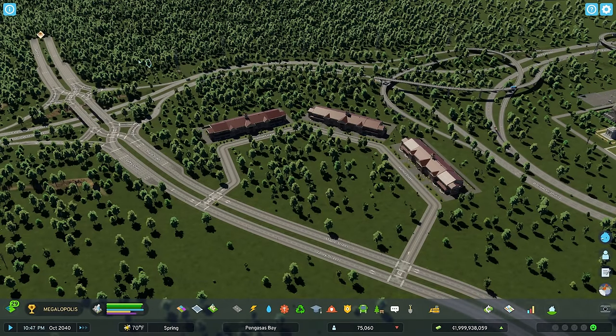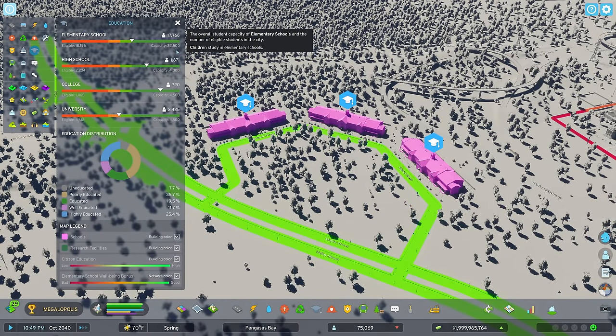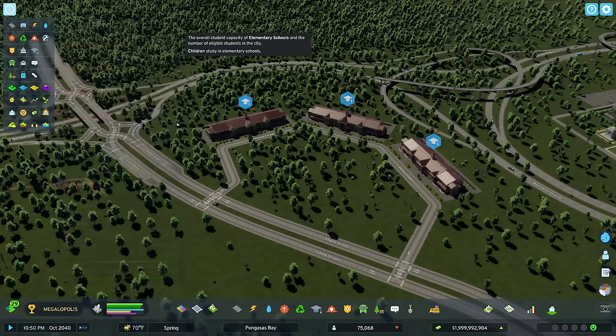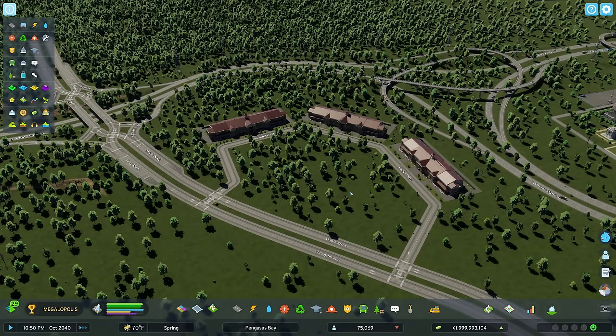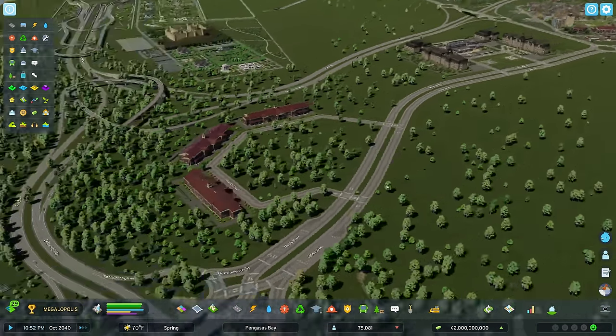And before I even jump into that, let's check out our education tab up here again. Where are we sitting at now? See, now we've got a capacity for 22,500 students with 18,000 eligible. So I'm hoping that these will fill in really nicely too and draw away some of the education needs from our downtown areas in North Amundsen.